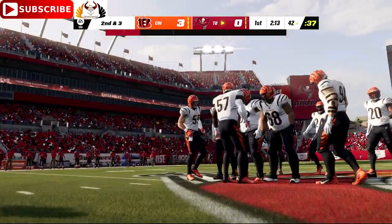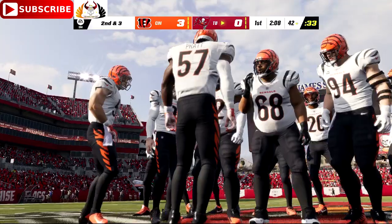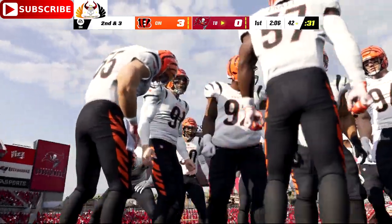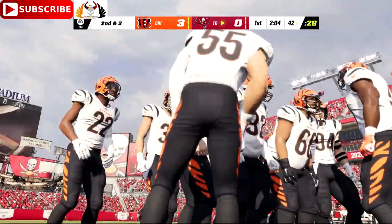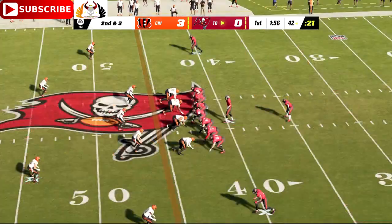A solid run on first down. Gain of 7 leaves them with a 2nd and 3. A nice run here early on. It doesn't take a great play caller to realize you want to establish a guy of his caliber with runs like this early because they will pay dividends as the game progresses.